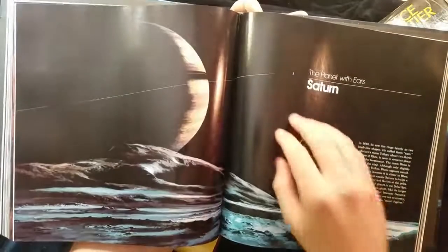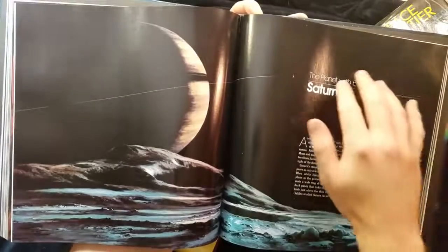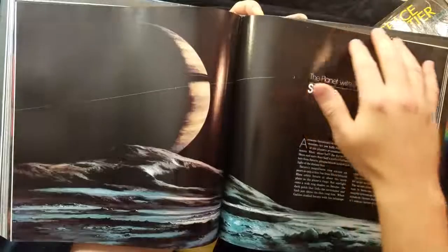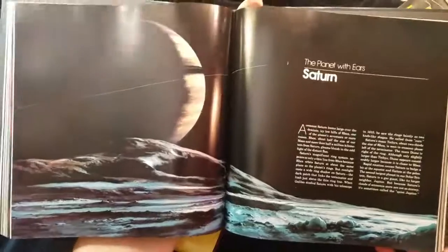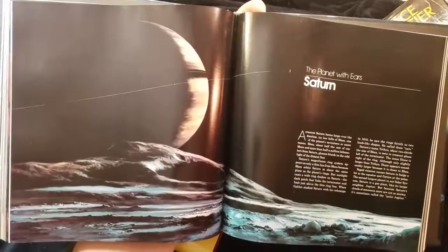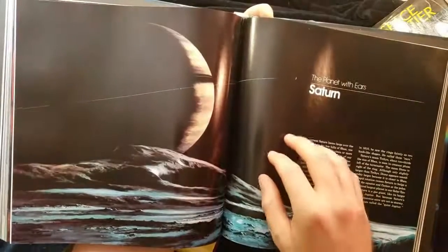Look at this page. This page somehow has dust on it. That's funny, I must have left it open. That's weird. I don't know. The world is stranger than fiction. It truly is.